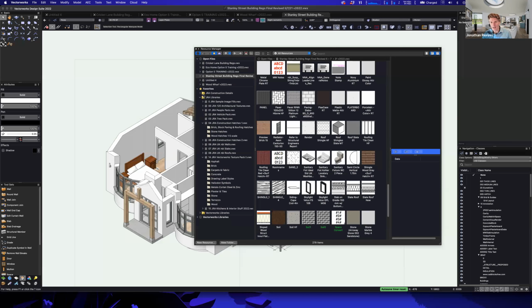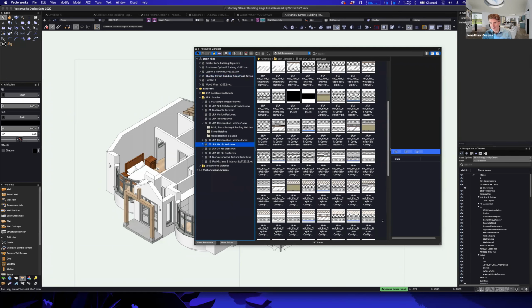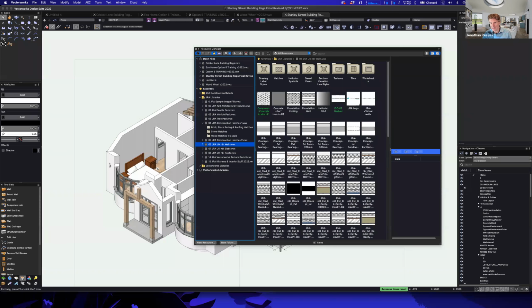So what you need then, guys, is a good set of libraries for these. So here is my walls library, okay? I go into my walls library, here they are. And if I really want to get a good peek at them, my alternative is I could drag and drop them to replace. Let's show you the two ways.